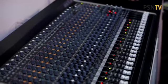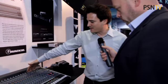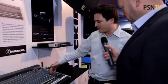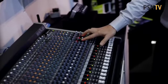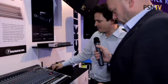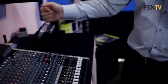Yes, we're debuting a number of things for the first time in Europe. Right here we have the 2404 VLZ3 live sound console. I'm really falling in love with this thing the more I've been using it on the show. It's got a lot of interesting features. Chief among them, we have 8 compressors built in, analog compressors, 4 on the buses, 4 on these channels here. We have built-in 32-bit effects processors with tap tempo. As you can see, I can tap in different tempos depending on what effect I'm using.